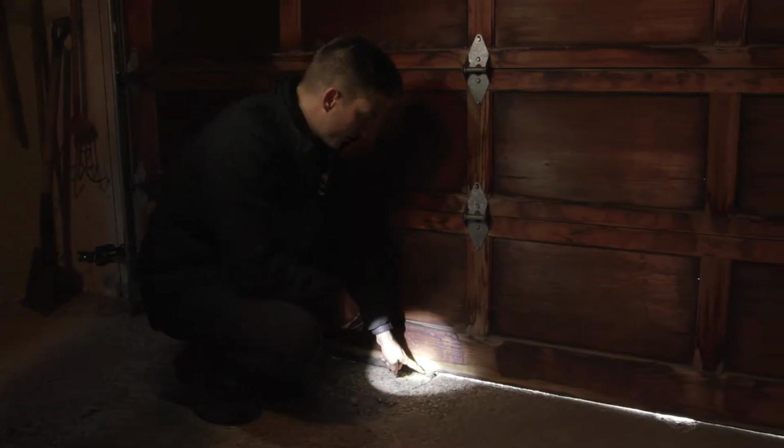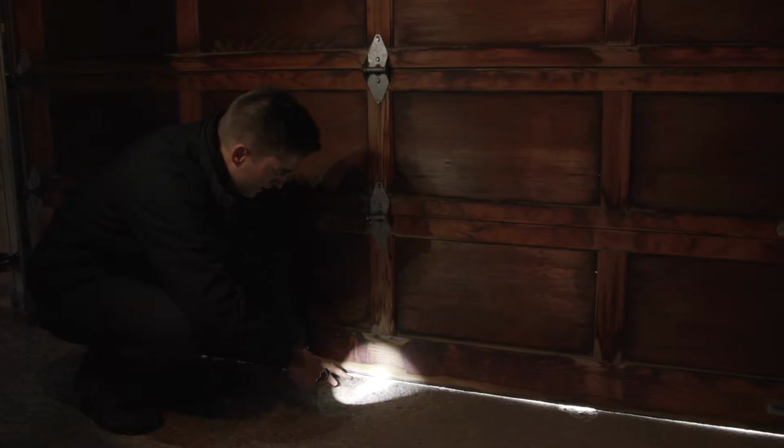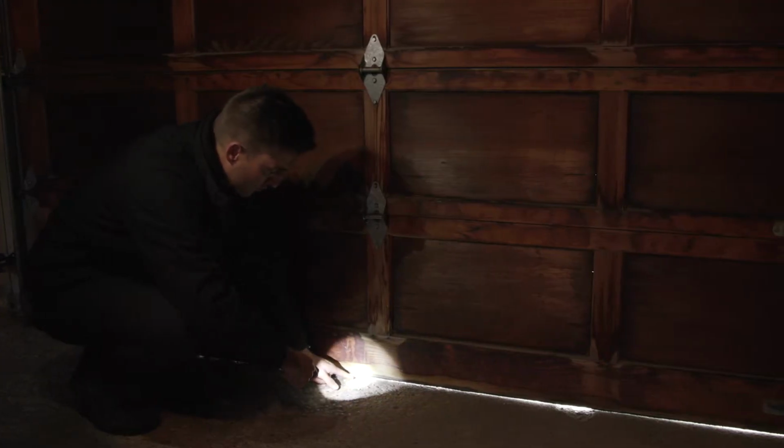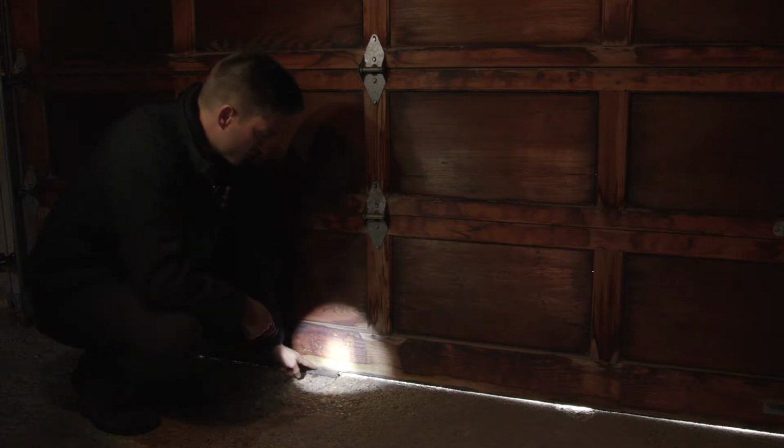So you can tell right here that the door seal has been chewed at this home. You can see that there is a nice gap along the bottom here. So what's going to happen now is any type of wildlife or rodent is going to enter this garage. So what you want to do is make sure your whole garage has a nice seal along the bottom.